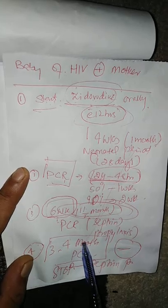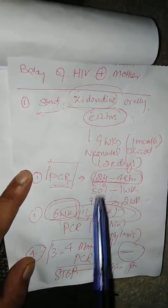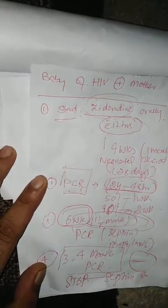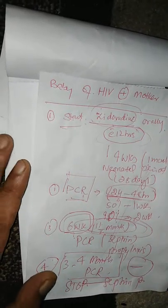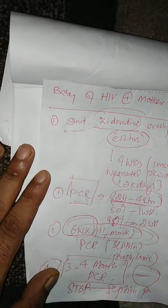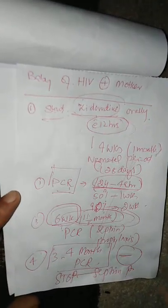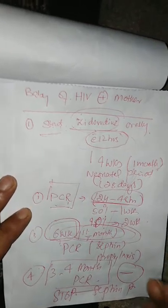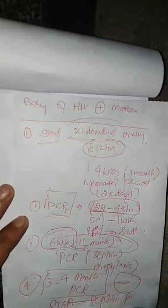This was the protocol for those babies delivered by an HIV positive mother whose three PCRs all came negative. But if the PCR results are positive, what does it mean? It means that the baby is also infected with HIV. Now what will we do with such babies? In this situation, the protocol is different. I'm going to discuss that protocol in part 2 of this video.